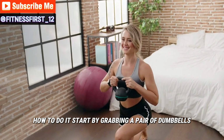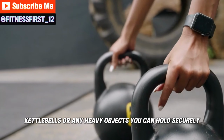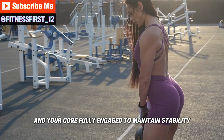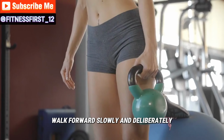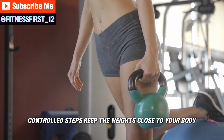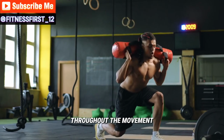How to do it? Start by grabbing a pair of dumbbells, kettlebells, or any heavy objects you can hold securely. Stand tall with your shoulders back, chest lifted, and your core fully engaged to maintain stability. Walk forward slowly and deliberately, making sure to take steady, controlled steps. Keep the weights close to your body and maintain an upright posture throughout the movement.